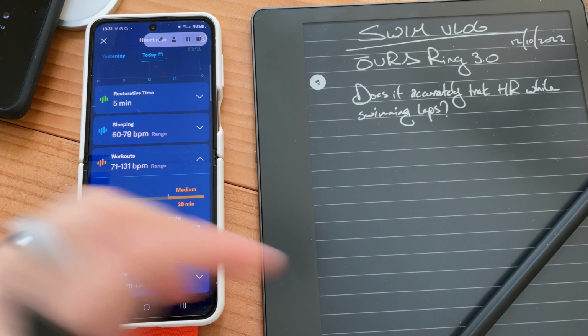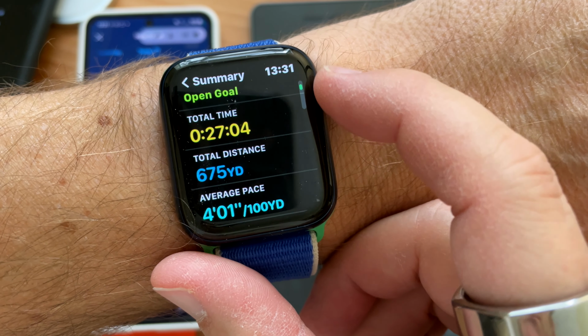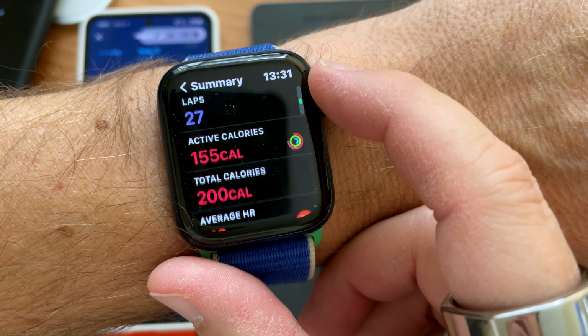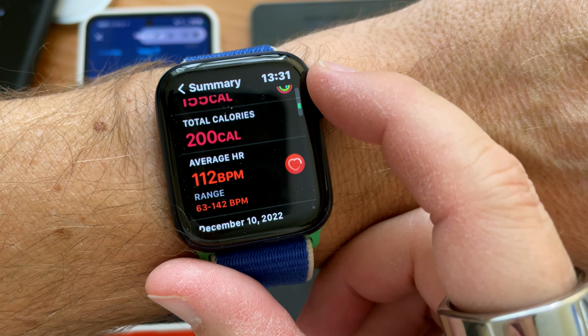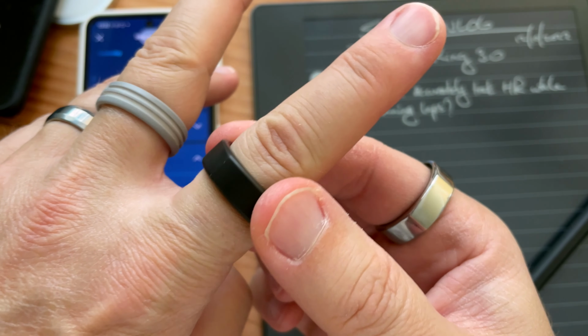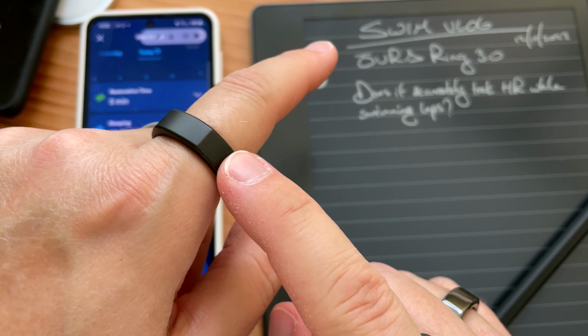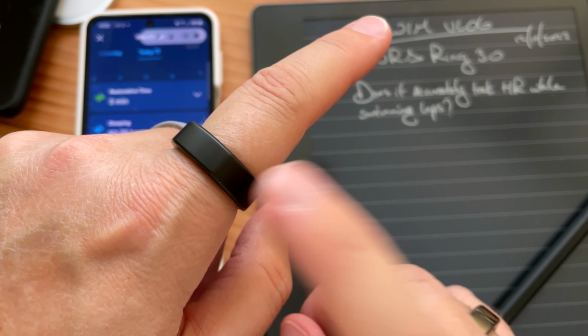So yeah. And then just for fun, a full length, there we go. Total yardage, laps, 27. Total calories, average heart rate, 112. 63 to 142. And that's about right. I wasn't swimming as hard when I was testing the ring specifically because I didn't have it tracking the entire workout. I decided to film the video after the fact.